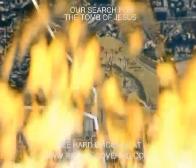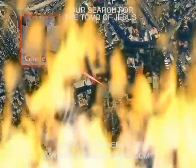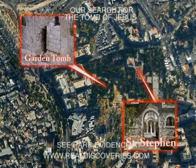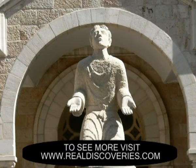One of the maps shows the tomb of Saint Stephen, who was the first disciple to be martyred. This tomb is just yards away from the garden, and the team went in search of it, finding a church dedicated to Saint Stephen on the exact spot.